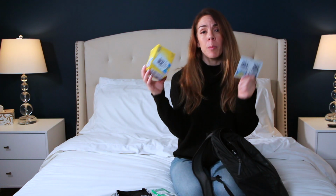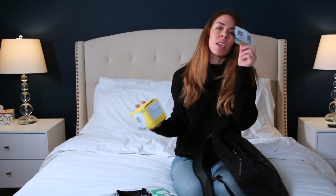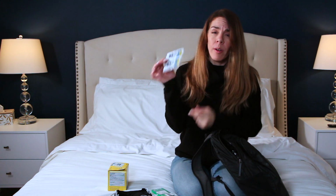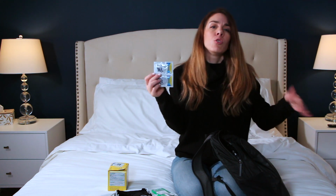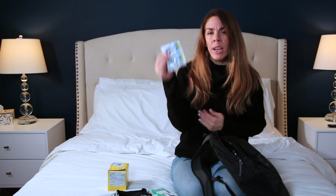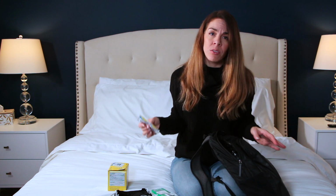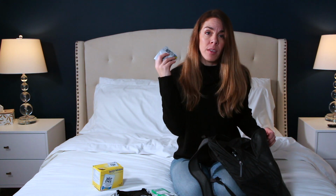Then the next thing I'm going to pack in my backpack are antibacterial wipes. I usually like to bring a whole bunch of these individually wrapped ones. These are great because you can use these to disinfect your hands, but I also use them to disinfect surfaces. Like when I get into the plane, I'll use one of these to disinfect the tray table or any surface that I'm going to touch during the flight. So I'll just pack a whole bunch of these in my backpack, but I also have a bigger pack of these in my toiletry bag. Those are for my days in the parks.